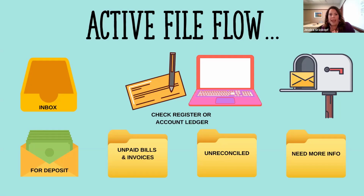If I'm going to be paying any bills, those are going to go directly in the mail. I'm not going to hold on to them. They're going to go straight out to the mailbox. I'm probably going to put everything for deposit in an envelope that's going to go in my purse for the next time I go to town. And then I'm going to have 3 file folders. Unpaid bills and invoices, maybe. In fact, this happened the other day. I received a bill and it's not due until later in the month. So I'm not going to pay it right now. So it's going to go in unpaid bills and invoices.